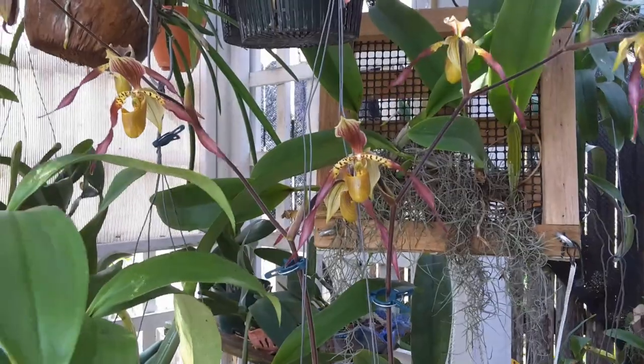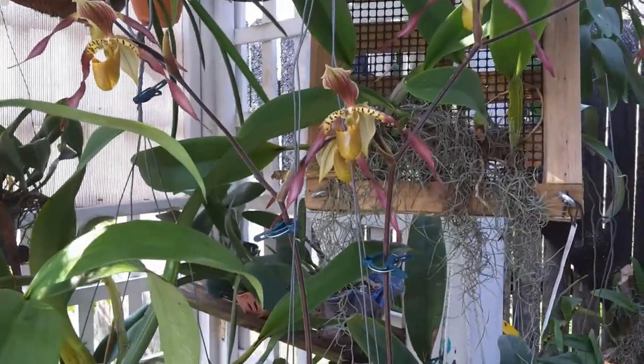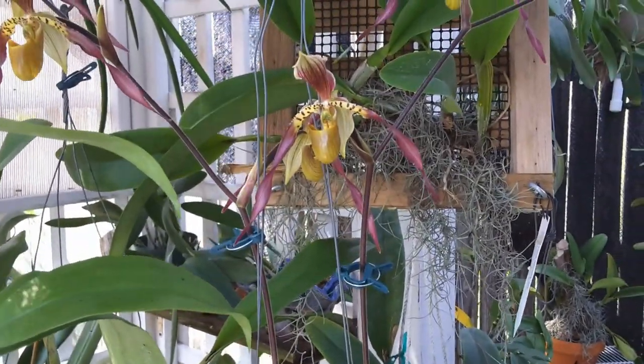Before I bring it down, let me show you what else is in bloom. I have two spikes. I don't have very many slippers. Well, anyway, slipper orchids. There's a lot of house slippers around here, though.